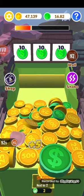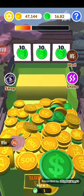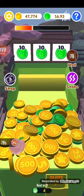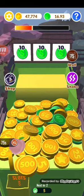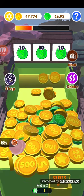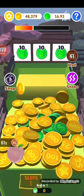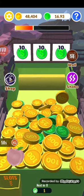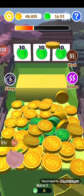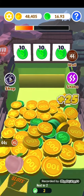That's the big one, you piece of crap. Damn it. Oh. $500. Every 3 seconds, they give you one. Look at that. Oh, it's gonna fall in there. I know it is.